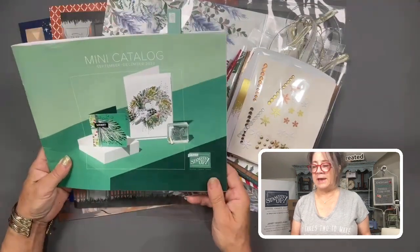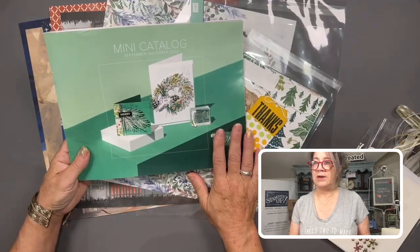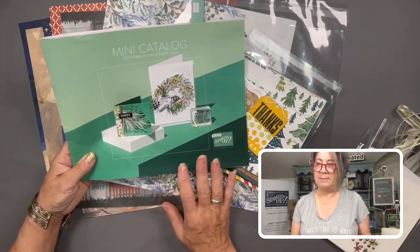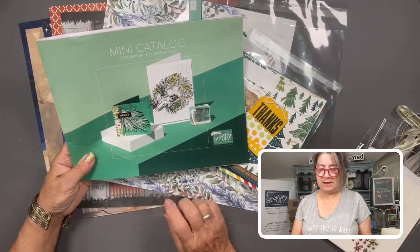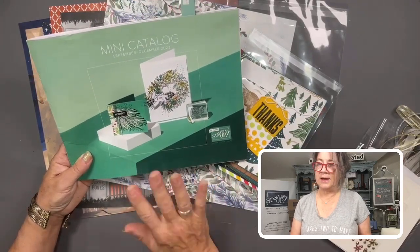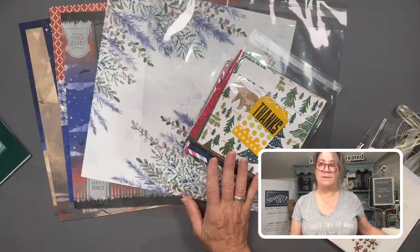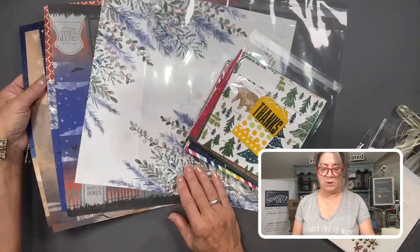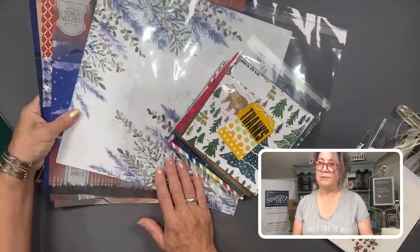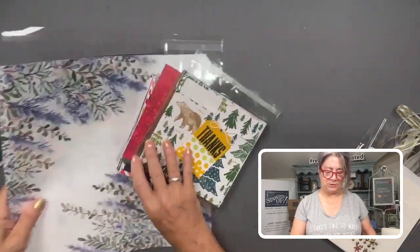So the paper that I am showcasing for you comes from this catalog right here, the 2023 Stampin' Up! Mini Catalog for the holiday season of September 6th through December 31st. So that's where you'll find all of these beautiful papers. In addition, I will have some ribbon options as well for you. So I'm going to move the 12 by 12 paper for now, and we'll start just by looking at the 6 by 6 sections.